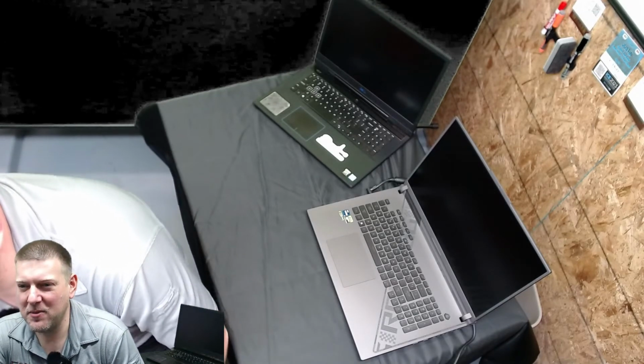We'll put it this way. I like the bottom of this laptop. All right. It's odd, but I like it.